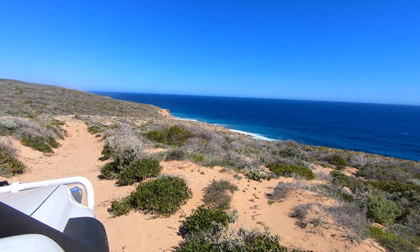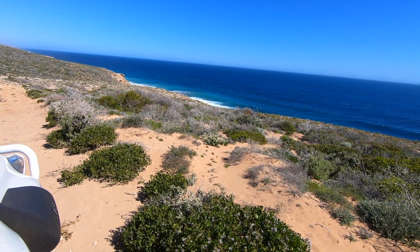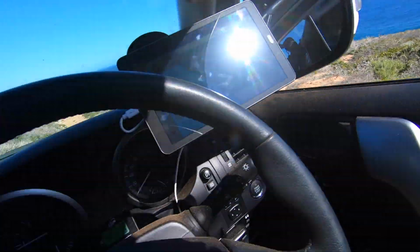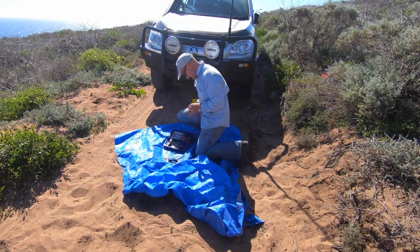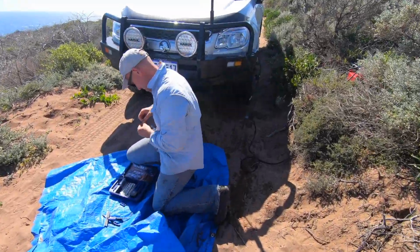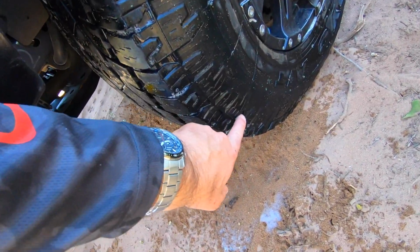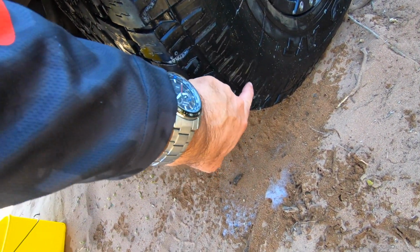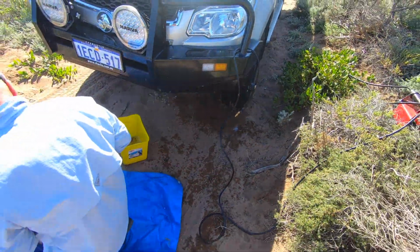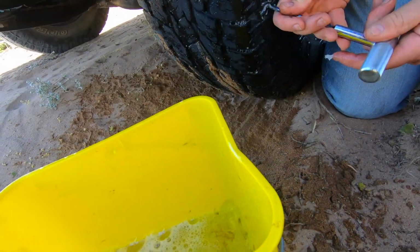Front left tyre's flat. Okay, I'll back up. He's got a front left tyre flat, so I better go back and see what he's up to. So we found the hole. It's not quite right in the sidewall, but it's just on the edge of the tread. And it's probably pluggable. Well, you can just about plug anything if you've got enough plugs. It's going to be easy to plug.